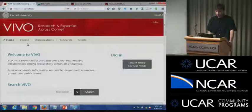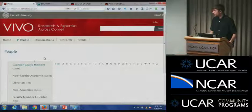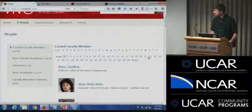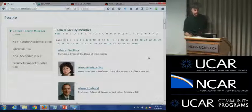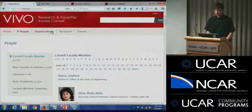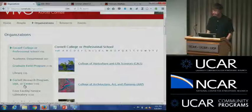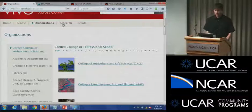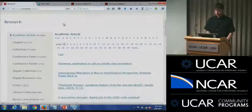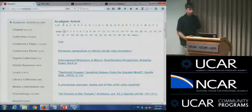So the basic idea is you have some key entities represented by these tabs along the top. You might have lists of people, which you can see here. Might be faculty members, other types of people. You can classify people by their categories. This is just showing faculty members. Within the organization at Cornell University, you're going to have lots of different types of organizations: schools, departments, libraries, centers, and so on. And each one of these you could then click on and get more information. I'll show you a few in a minute. Within the research section, this is information about products, papers, posters, grants, and there are quite a few of these in here.